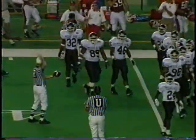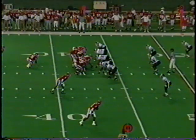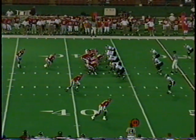That's 13 yards better than their greatest penetration here early on in the ball game. Burton again is the tailback. They have a slot right, tight end left.